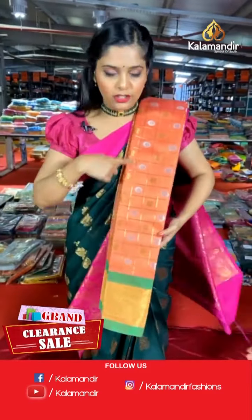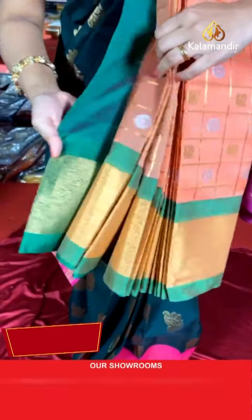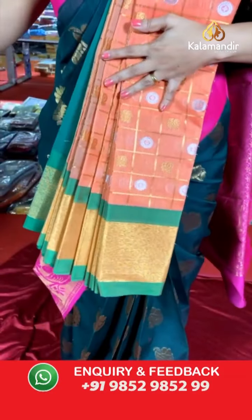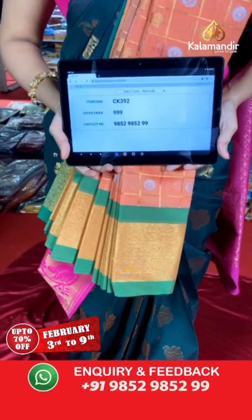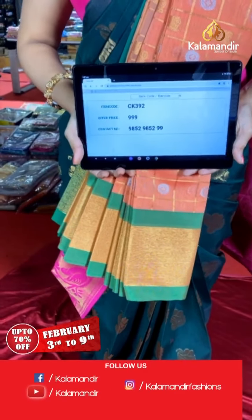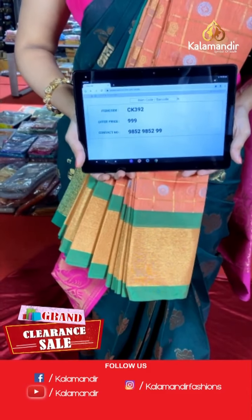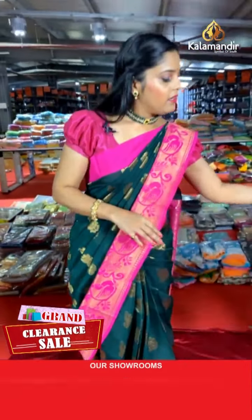It's going to be the same pattern of checks and buttis, silver zari and gold zari buttis. It's in the combination of coral color and dark green. Very beautiful color on this sari. Let's check out the pricing details. The sari code is CK392 and offer price is 999 rupees. To place an order, please take a screenshot, send it to our WhatsApp number 9852985299. Moving ahead to the next sari now.